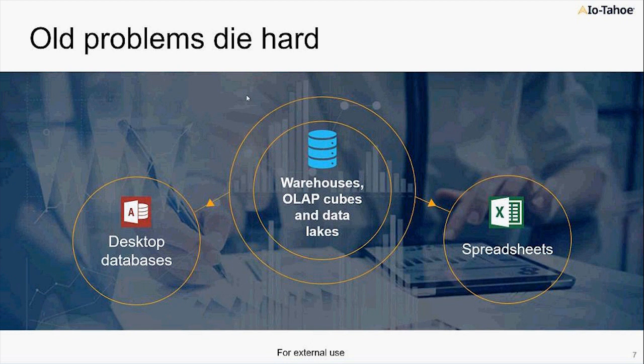So, you're going to start with the stuff that's fairly well known and fairly well exposed. That's going to be your data warehouses. If you're a BI customer, maybe you've got OLAP cubes, or maybe OLAP cube sounds too old-fashioned for you, and so you just want to call them BI models. Really, they're the same thing. They're models that define dimensions and measures, and those are, in effect, the drill-down categories and the numbers you want to drill down, respectively. So you've got warehouses, you've got cubes, and you've got data lakes.